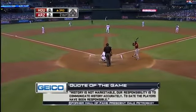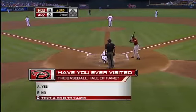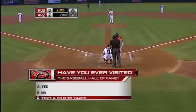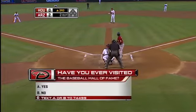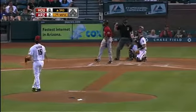But I thought this quote really says it all about the game. There are a lot of players like the late great Jim Catfish Hunter who said, I can't make up my mind, and there is no logo on his hat. And there are scores and scores of players that have done that over the years. Now to our poll question of the day, have you ever visited Cooperstown, New York and the Baseball Hall of Fame? Well, that's a good question, huh?